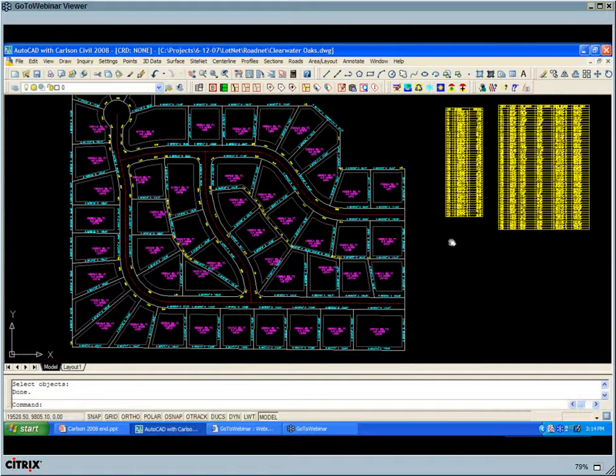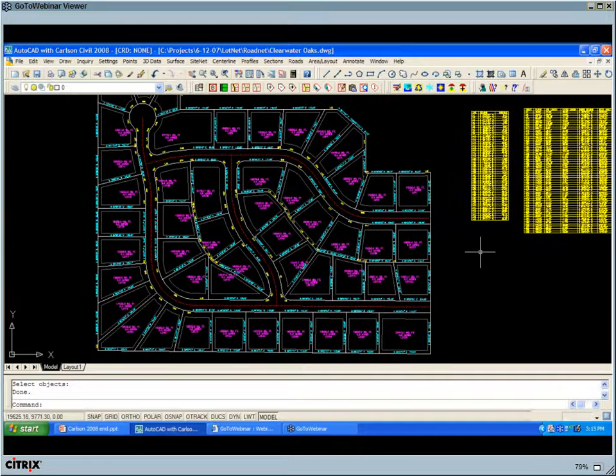Let's see, a couple more questions coming in. How will LotNet distinguish between roadway reserve and drainage reserve?